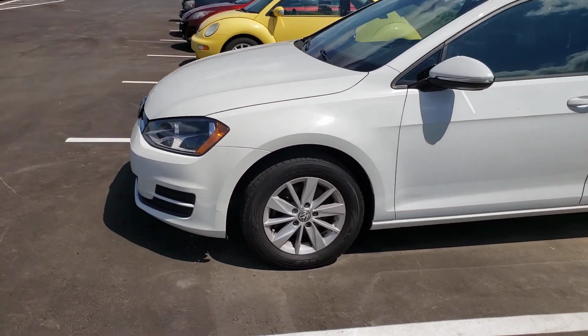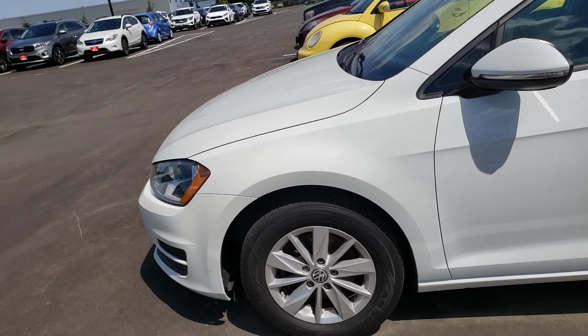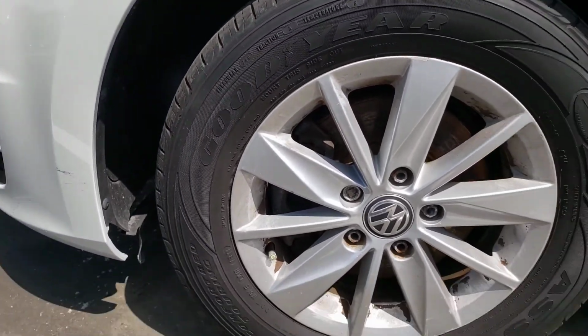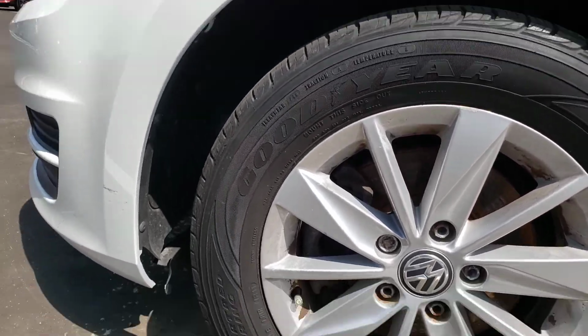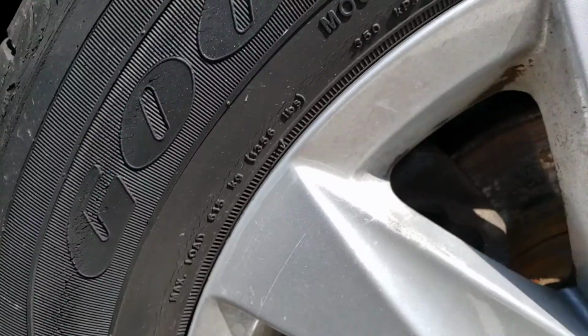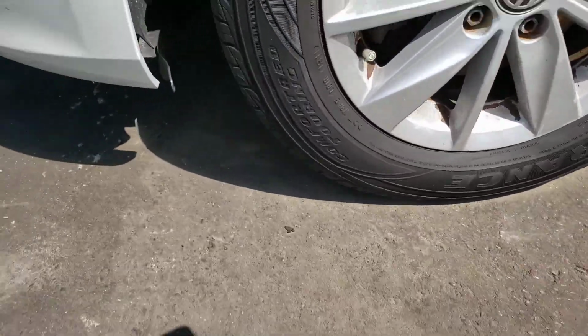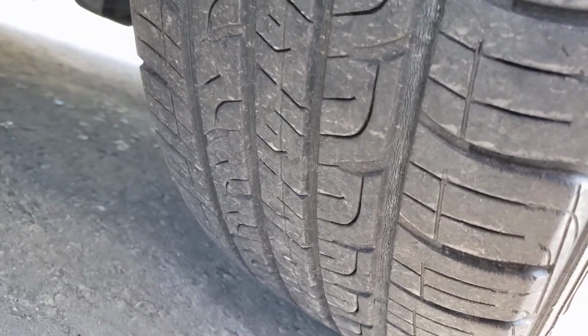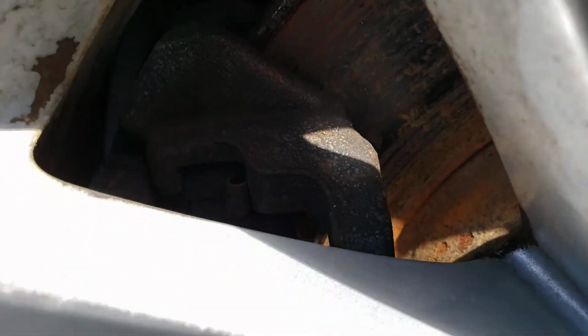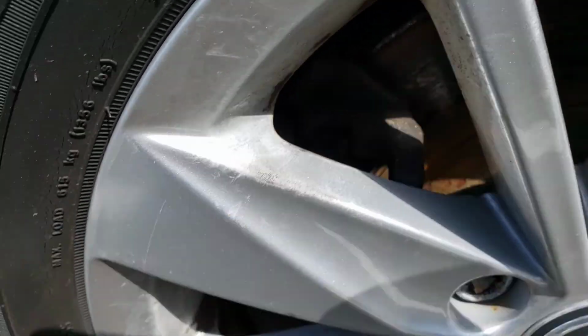Tires throughout are mismatched. There are 3 different types of tires on this, and brakes look pretty shot as well. So this first one is a Goodyear, and it is a 2011. As you can see, it is fairly dry rotten, so it's getting older. It's got about 5/32 of tread on it, but the tire is getting pretty old. Brakes are fairly rusty from sitting, and the pads look like there's about 30-40% left on them.